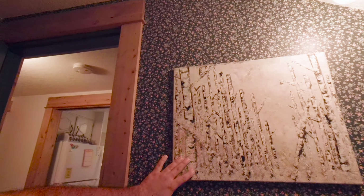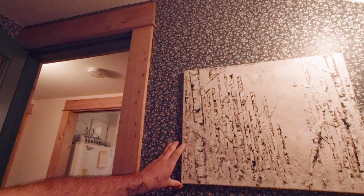It is an original work, it's not a print. I don't know where she got it. I think she told me, and I just forgot. But I really love, first of all, again, the textures, because I'm all about texture. These birch trees remind me of Calvin and Hobbes. That's why I got it. I love Calvin and Hobbes, and these birch trees are done in a similar way that Bill Watterson drew his birch trees. They're just loose, and I really liked it.